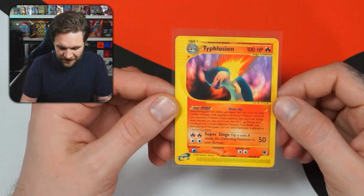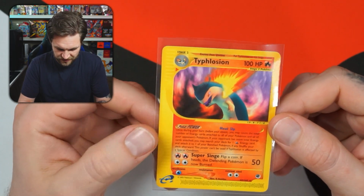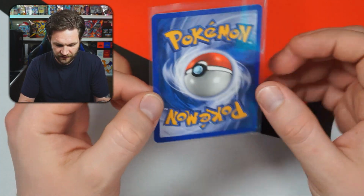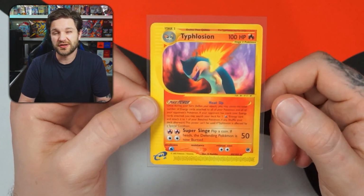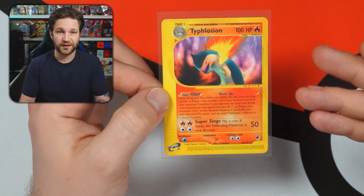And the big boy Typhlosion, and what can you say, it just looks gorgeous. 65 of 165, and this is going to cost you a bit more. This is a £10 card, but look at it.